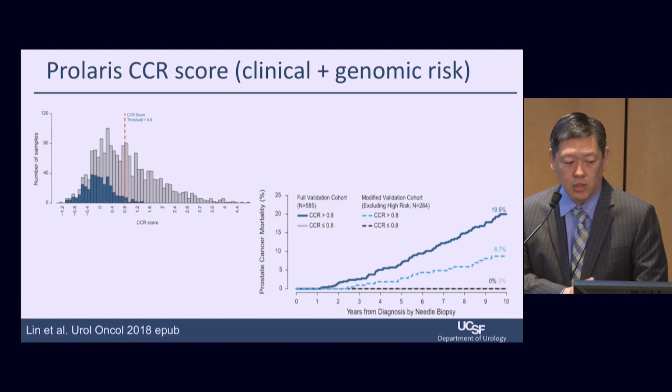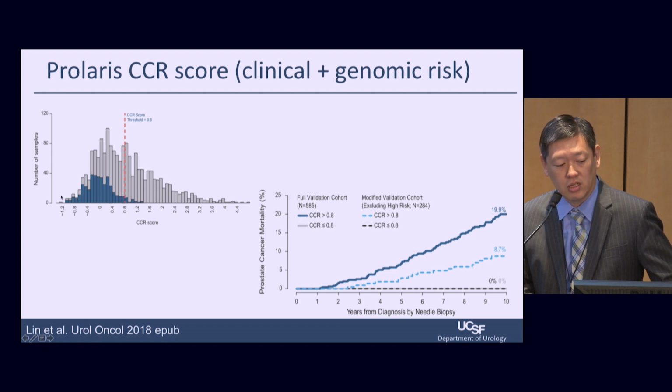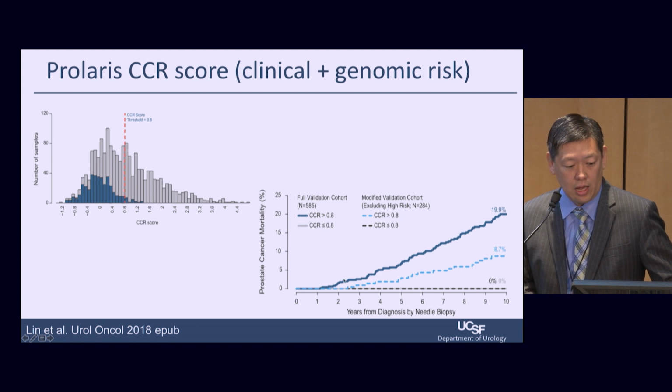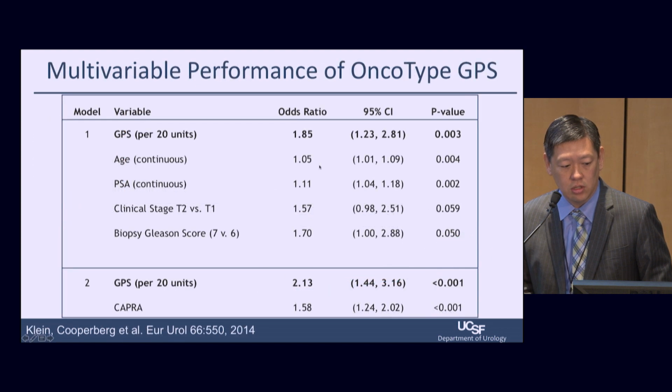So the first thing to talk about is Polaris, and they have a score called the CCR score. And what they did recently on a study was basically to look at these CCR scores in men with less aggressive prostate cancer, shown in blue, versus men in the entire spectrum of patients with prostate cancer, and they came up with a threshold. And then they basically looked at the chance of dying from prostate cancer based on this molecular score. And you can see that actually men with very low risk actually had no chance of dying from prostate cancer, versus the different outcomes. Higher in this case is worse, in men with higher scores. And it's been shown that this adds to clinical pathologic features.